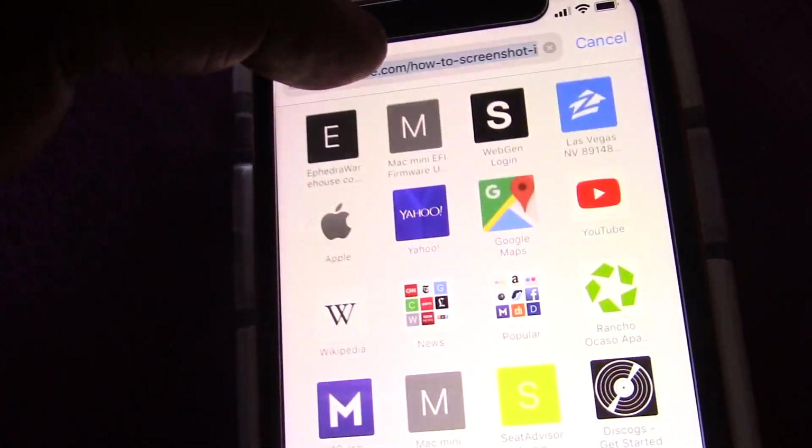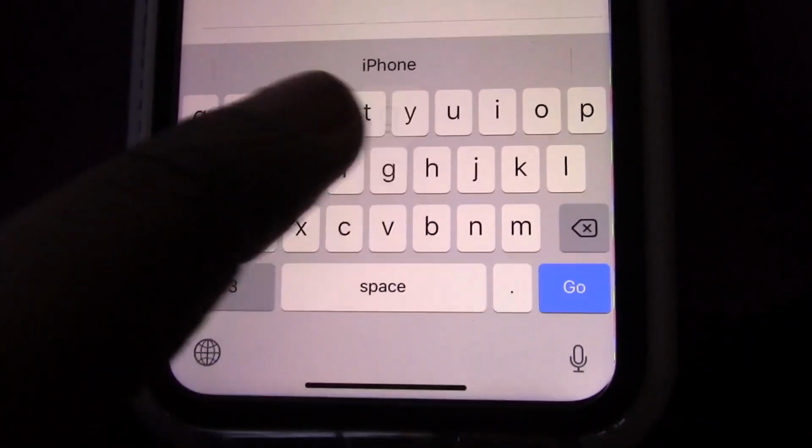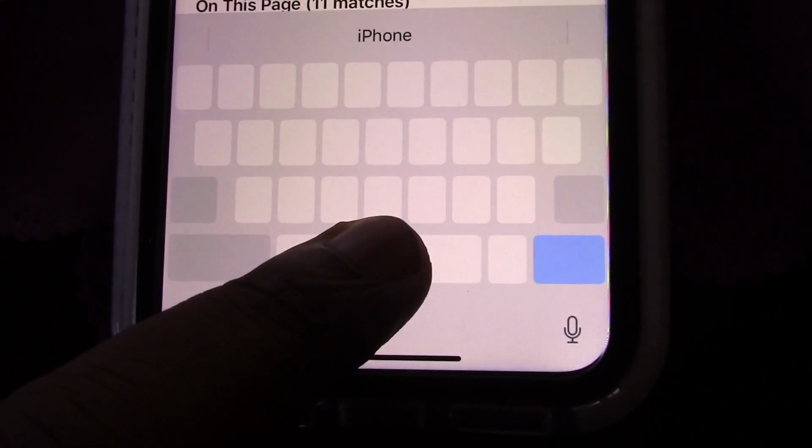There are a lot of people saying too that the ability to use the cursor on the keyboard is gone. It's actually not gone. You just can't press anywhere on the keyboard to bring up the cursor. You have to press on the space bar to get that to work. So that's still there, and I'm really happy about that.